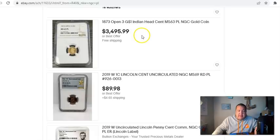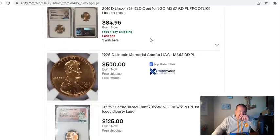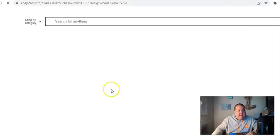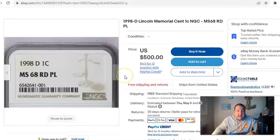Here's another interesting one. Here's a $1 gold princess coin, 1873. Mid-State 63 PL through NGC, $3,500. But yeah, we're just going to look at a few coins here. It's a '98. Wow, that's crazy. 1998 D Lincoln Memorial, Mid-State 68 red. Let's see if this one really does have a PL. Yeah, it does.